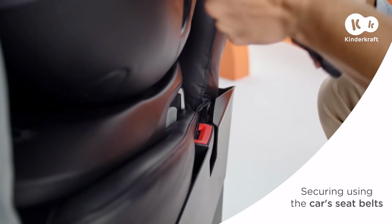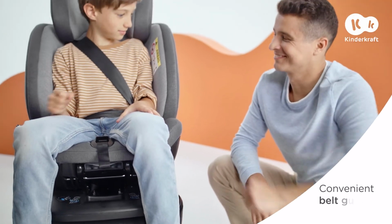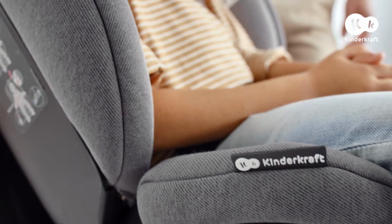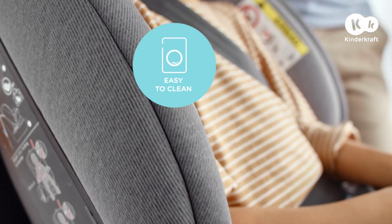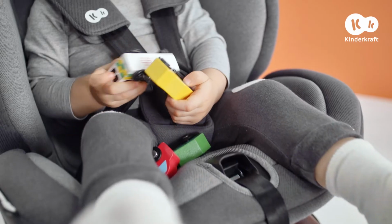At this stage, you'll secure your youngster with the car's seatbelts using the convenient belt guides. The wide seat always provides 100% comfort, and the removable cover allows you to keep the car seat in good condition for many years. Let's go!